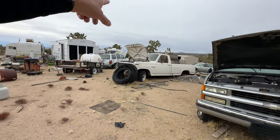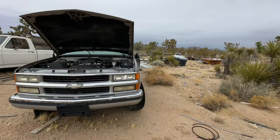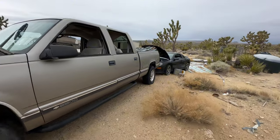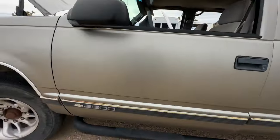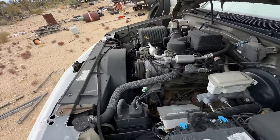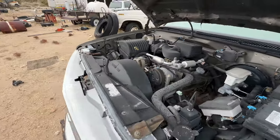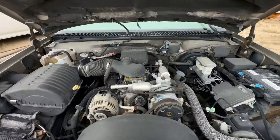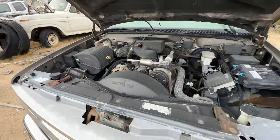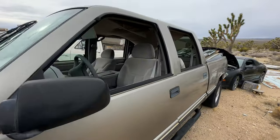You have this truck, that Jeep. I'm not sure what kind of car that is over there. You got a Mitsubishi Eclipse, it looks like. This is a 2500. I'm surprised someone left it like this. I mean, I'm not sure if the engine's any good, but yeah, I mean, everything's down.